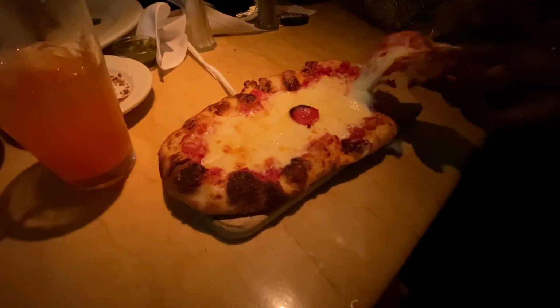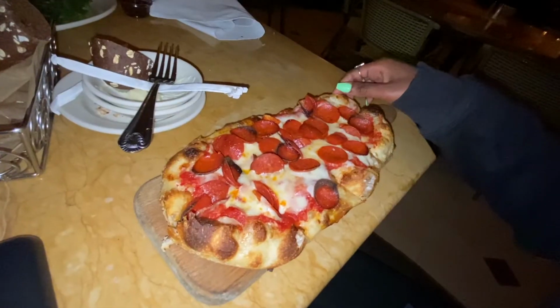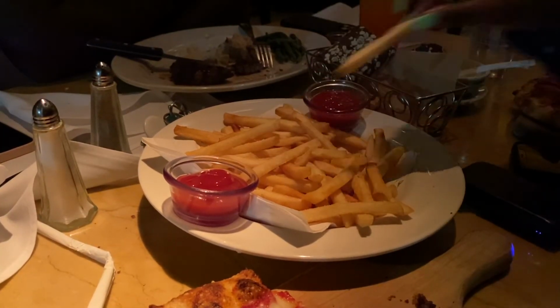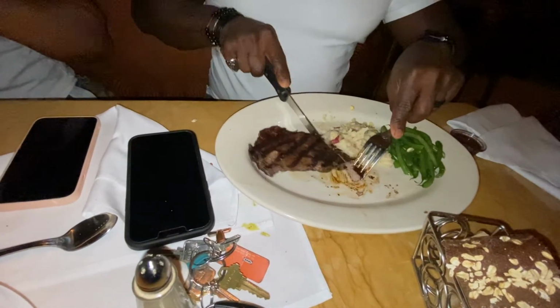Things you can also get is their flatbread pizza. They come in pepperoni and cheese. They also have good steak options such as New York steak.